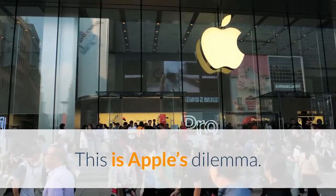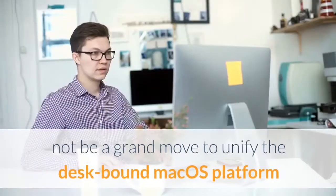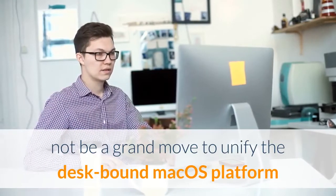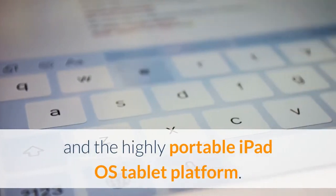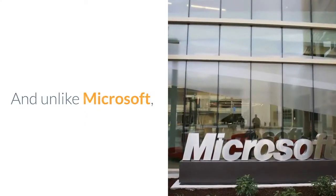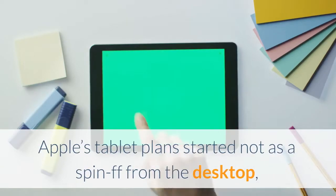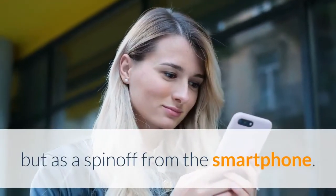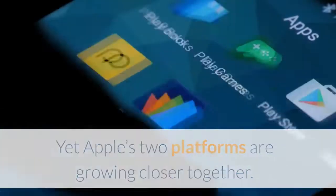This is Apple's dilemma. Senior Apple executives have made it clear that there will not be a grand move to unify the desk-bound macOS platform and the highly portable iPadOS tablet platform. And unlike Microsoft, Apple's tablet plans started not as a spin-off from the desktop, but as a spin-off from the smartphone. Yet Apple's two platforms are growing closer together.